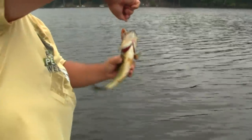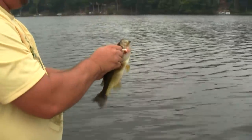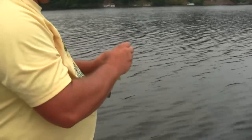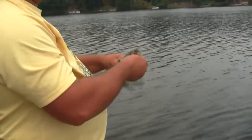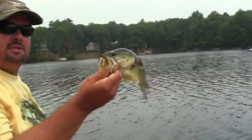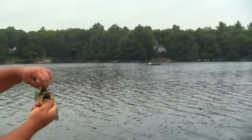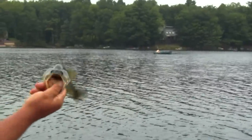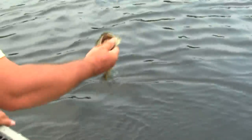Another nice little bass on the red-eyed shad by Strike King. We at Get Real, we practice catch and release. Freshwater fish go back in the water. Not like a lot of the guys that fish these lakes, they keep everything they catch because DEC isn't here often enough to stop it. So, 12 and a half inches.